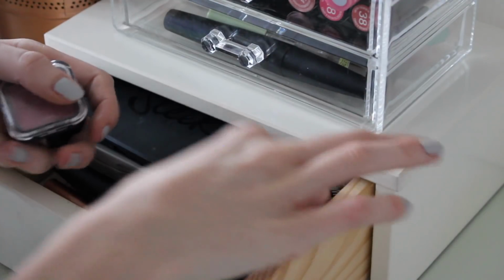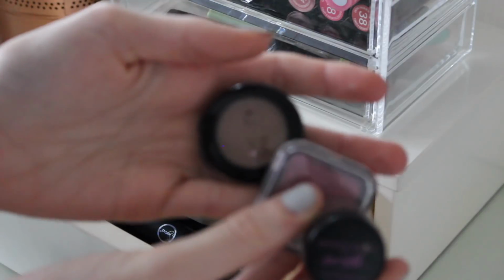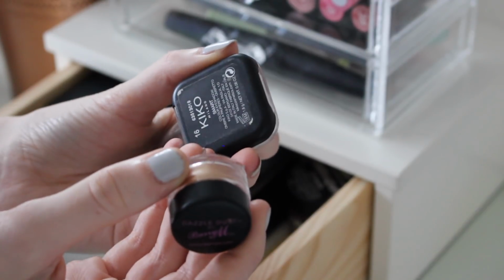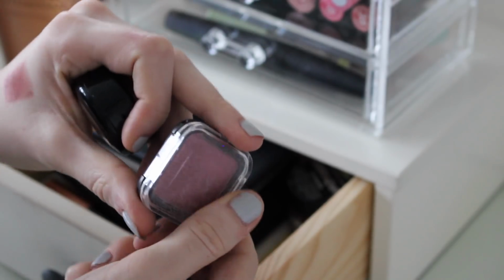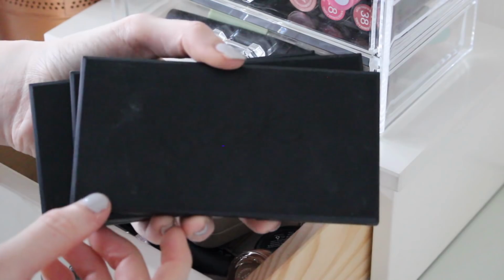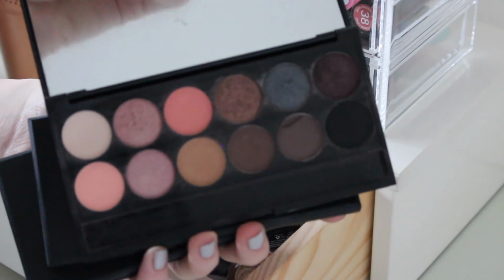I then just have a few random eyeshadows. A NYX one, a Barry M Dazzle Dust, what's this called? Kiko. It's a Kiko eyeshadow. So I just have a few random palettes in here as well. I don't know if you'll be able to see that, but this is a Sleek one. This is the Oh So Special palette. I used to use these all the time.